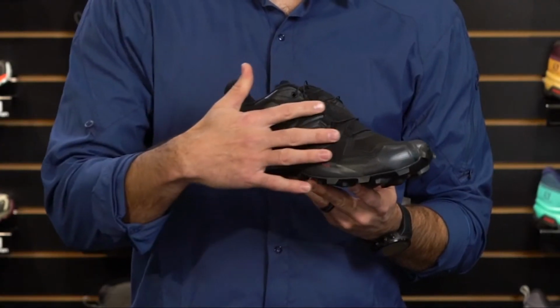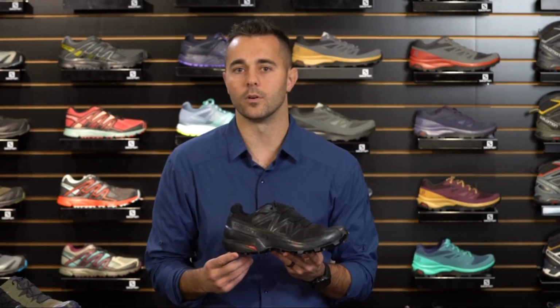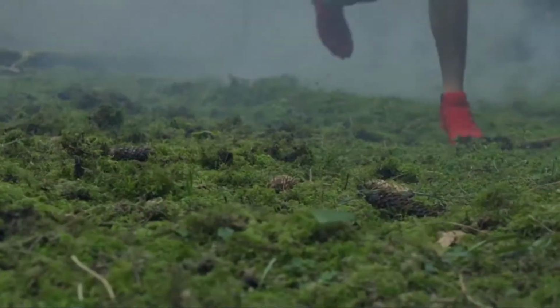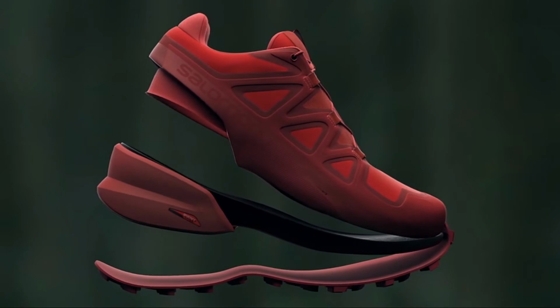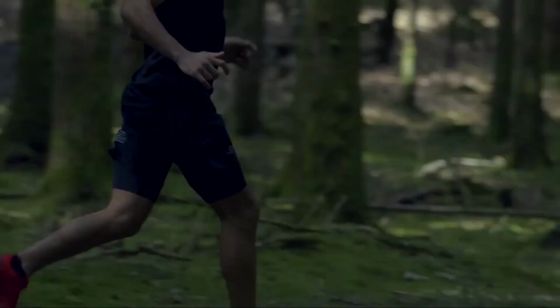Now, let's talk about the upper of the shoe. The completely welded upper of the Speedcross 5 is overlasted around the midsole, providing a sleek design and superb foothold. The Speedcross 5 is also equipped with SensiFit technology. The SensiFit really acts as a big hand that wraps around your instep to help secure your foot to the shoe. This gives the shoe integrity to provide great foothold and secure the foot inside the shoe even in difficult, uneven terrain.